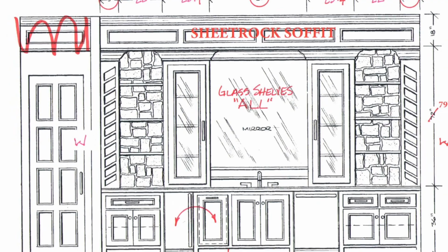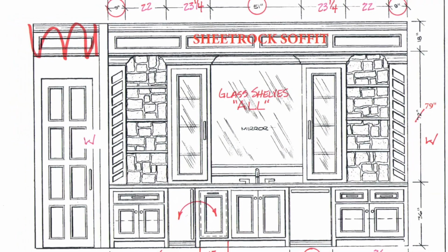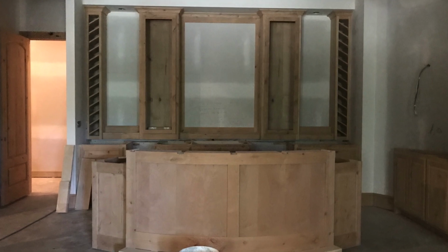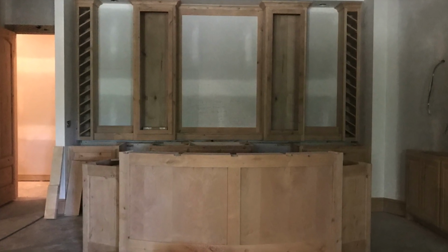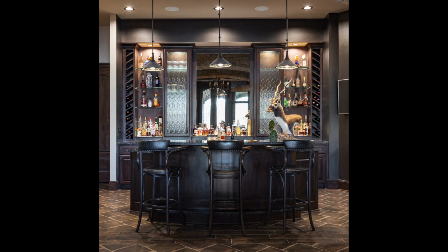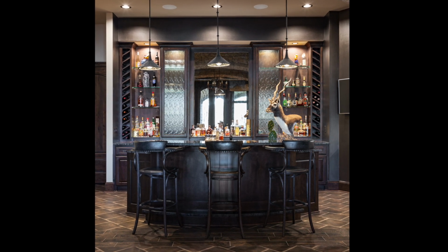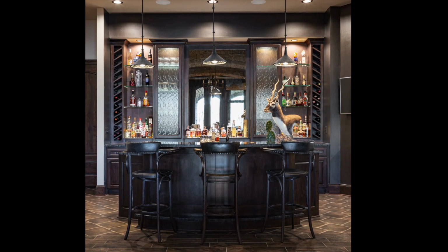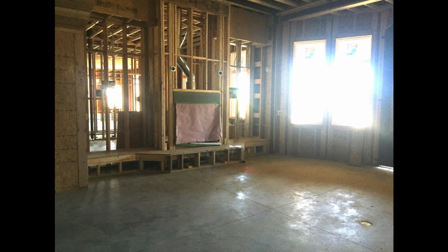Moving downstairs, here is our bar. Again, we wanted to go a little bit masculine, so we wanted to work back in the stone that's in the rest of the architecture and the interior of the home, going in and designing all these elements. And here it is finished up, and how great that is. It just makes you want to sit down and have a whiskey, doesn't it?